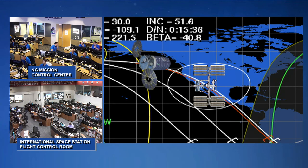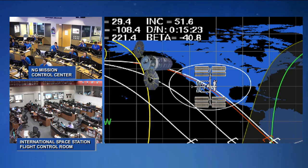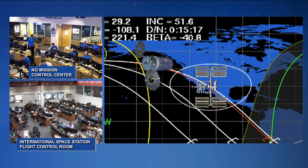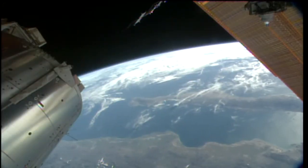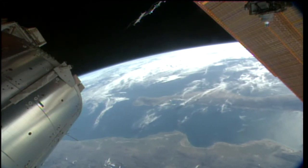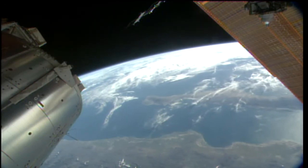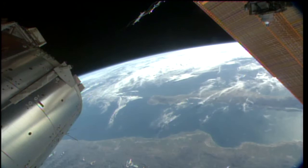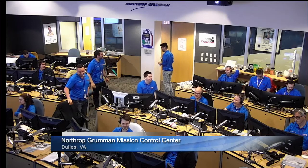At this time, the two UltraFlex solar arrays have completed their deployment, and Northrop Grumman flight controllers have confirmed that both solar arrays are drawing power. This is a critical milestone in Cygnus's journey to the International Space Station. Now that both solar arrays are deployed and collecting power, over the next day and a half, the flight control teams over in Dulles, Virginia will continue to watch over Cygnus as it conducts a series of burns to get incrementally closer to the International Space Station.